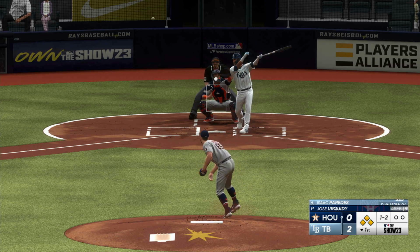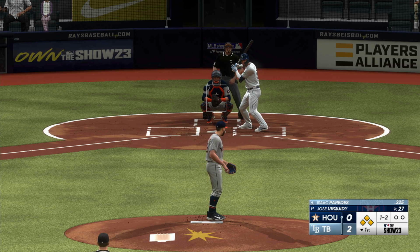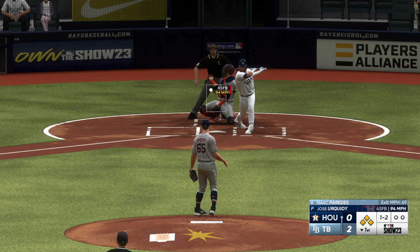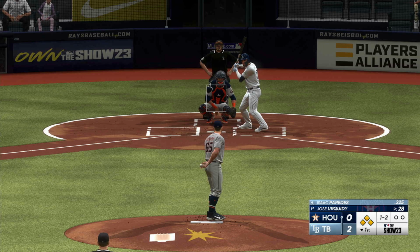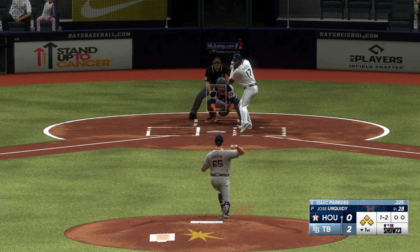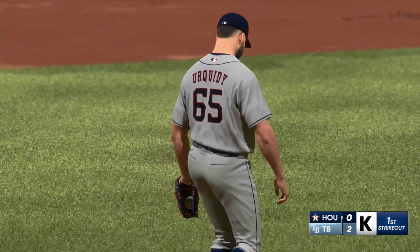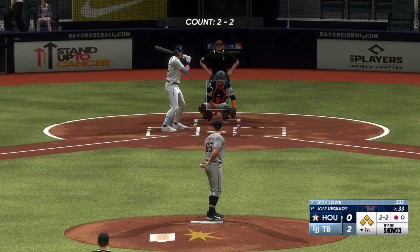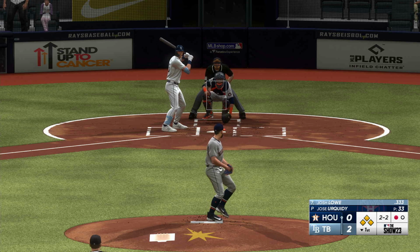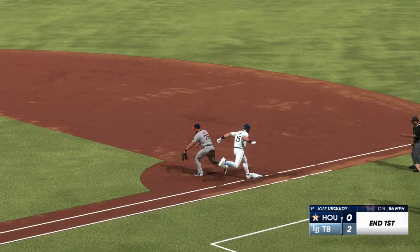Kicks and fires. Knocks that one away, and we'll do it again. And a 1-2 again. Fouls it back with 2 strikes. Bases juiced, no outs. Swings and misses. Couldn't catch up to the heater. Josh Lowe next to hit for the Rays. Grounded to third, could be 2. Bregman to second, on to Jose Abreu.